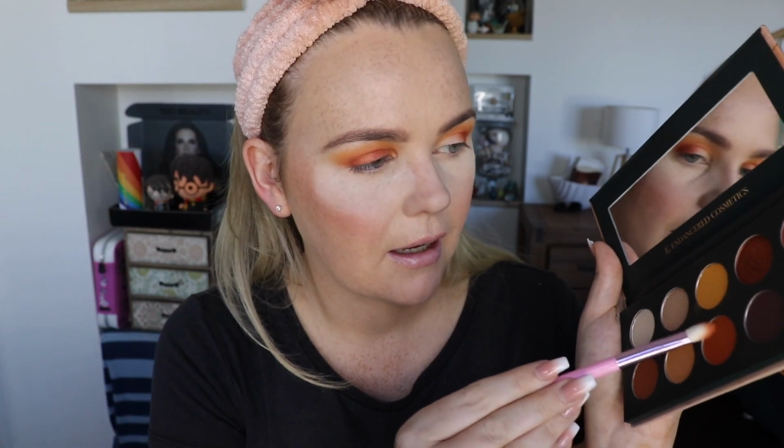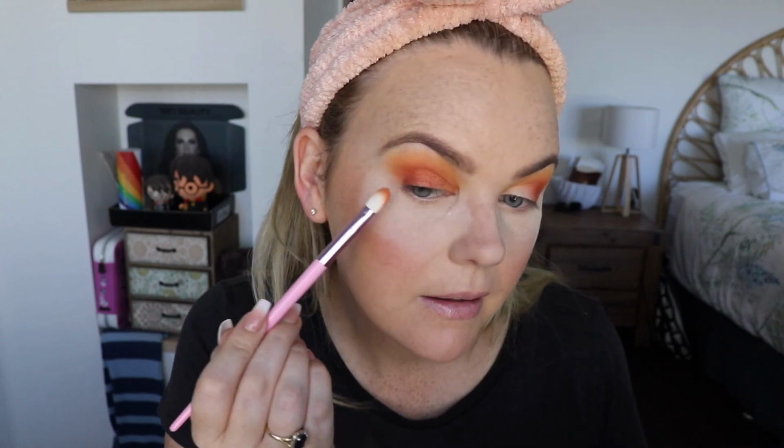I'm loving this. Now I'm going to take a little bit more of that orange shade, and I'm wondering if I want to jump into that brown as well, to be honest with you guys, just to create a little bit of depth on my outer corner, or if I want to leave it. I don't know, I might want to leave it, but I might not. Disaster.